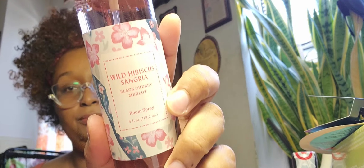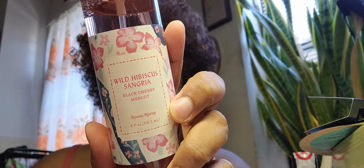And this smells really good. If you like sangria or that sweet berry scent, I would recommend getting this. And it's from the Opal House. It's a room spray in wild hibiscus sangria. And I sprayed it before this video so that I can tell you what it smells like. And it was on clearance. Hopefully it's still on clearance.